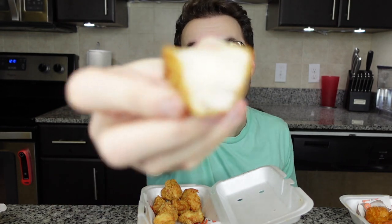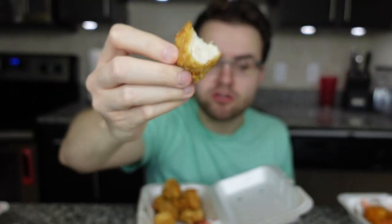Now, the breading really tastes like KFC, to be honest. It tastes just like fried chicken, which I love. It doesn't have the same kind of thick, rocky breading that a lot of boneless wings have. It has a very thin breading, which is very, very nice. I like that a lot. It's a simple flavor, but it just tastes like fried chicken. Mmm. Hooters, they have good boneless wings. I'm sure. So, let's try it with some ranch.